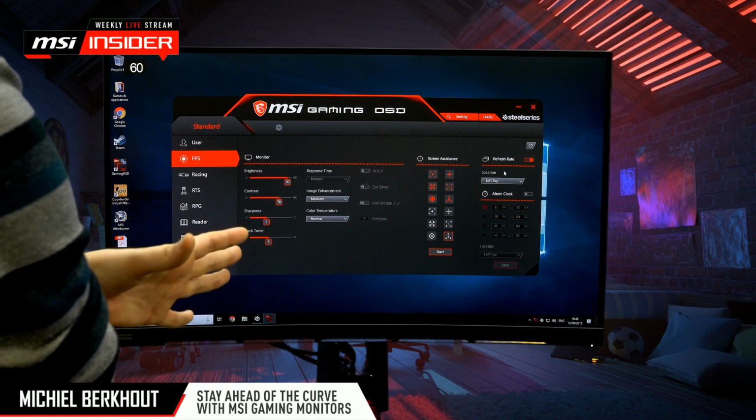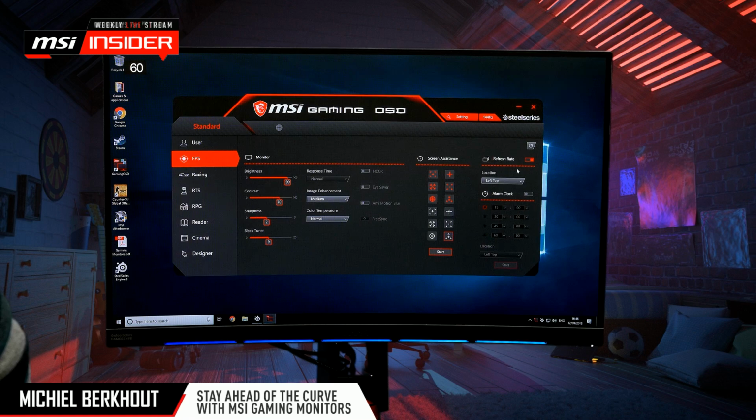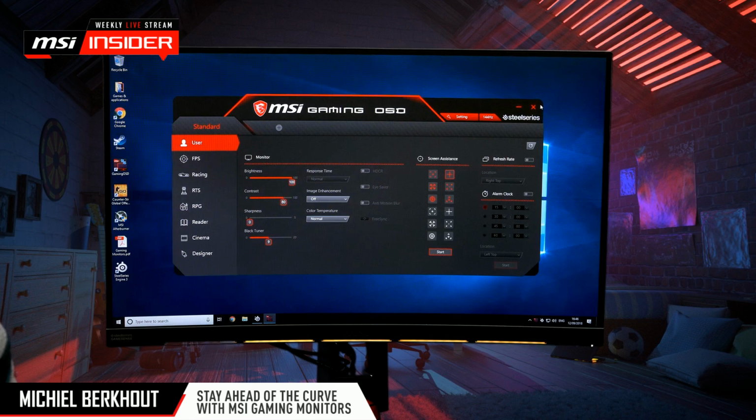But of course, if you're not capturing your device, you can just set it to 144 hertz, which is a lot smoother. So that was the gaming OSD. Just makes your life a lot easier when adjusting your monitor settings.